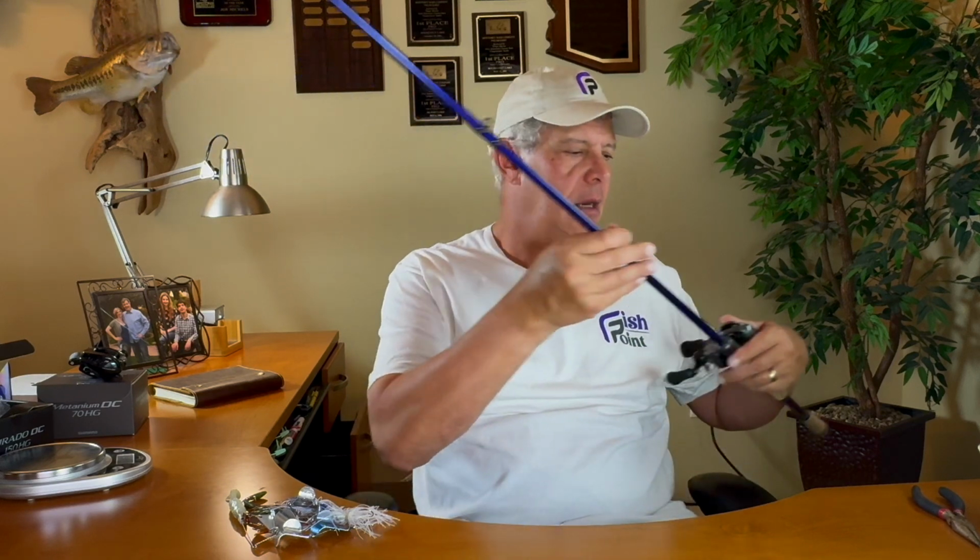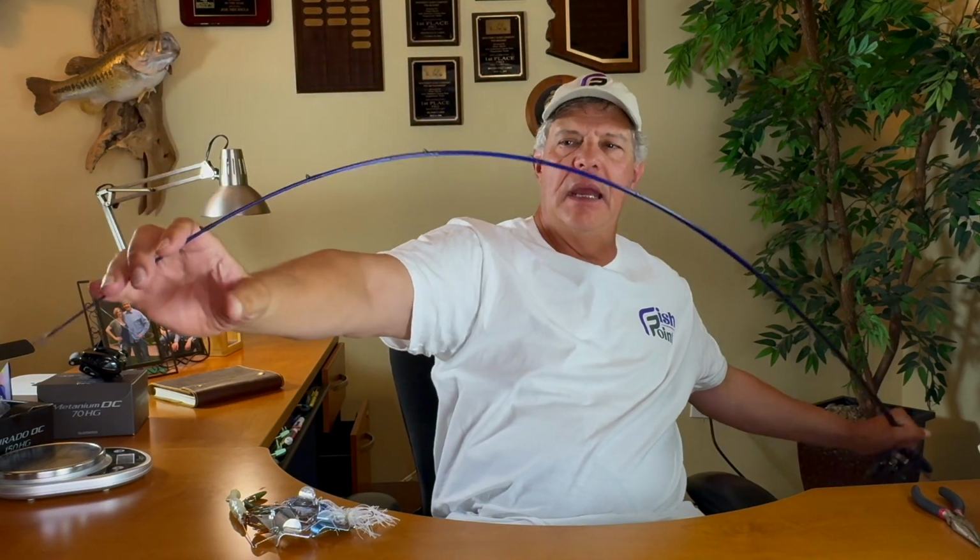If you're a chatterbait fisherman and you're a buzzbait fisherman, and by the way, if you like throwing spooks, big, large, heavy type topwater walking baits, this is a fantastic rod. Again, that moderate action is designed to keep the fish hooked up once you catch them, okay? Once they get on there. So I highly recommend you looking at that style of rod.